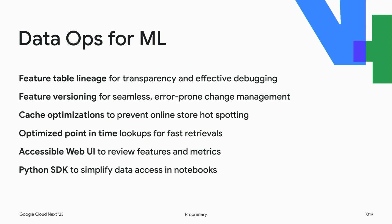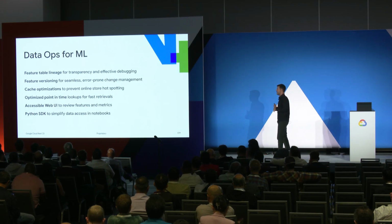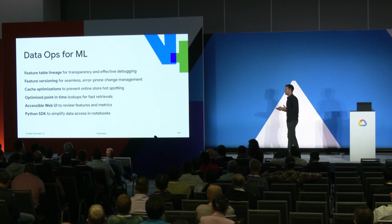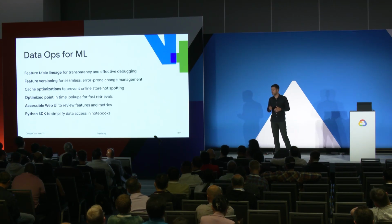Online serving continues to deliver new challenges for us. There are many edge cases that we're addressing, one of them being hotspotting, where you retrieve the same value over and over again. We created some cache mechanisms to make sure that this is effective. Point-in-time lookups, this is a staple of any feature store these days. We've done some performance optimizations there. There's a web UI, there's a Python SDK. We've got you covered for all of your data ops with Vertex AI Feature Store.